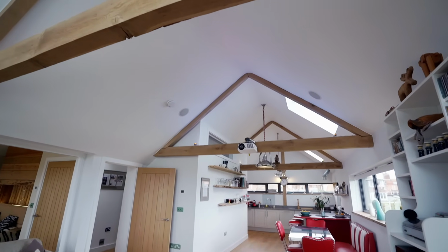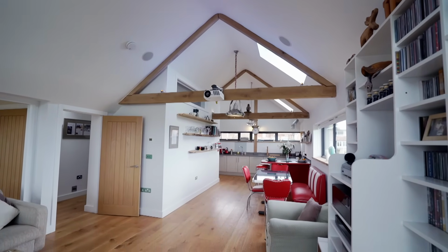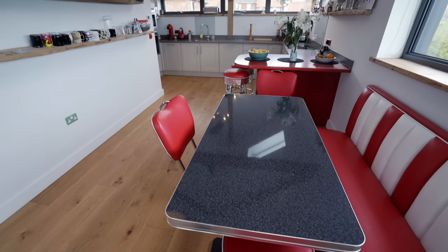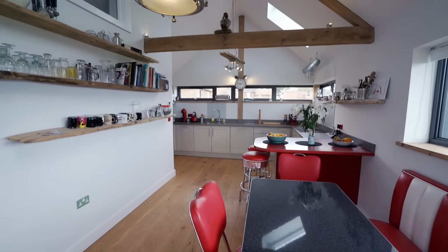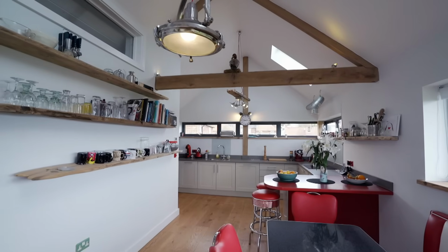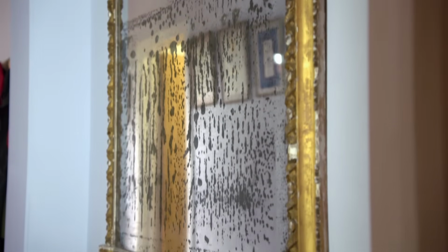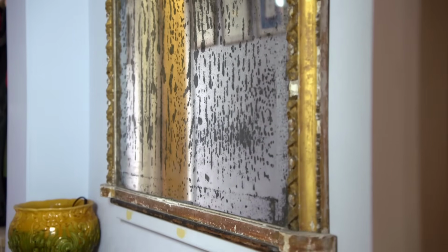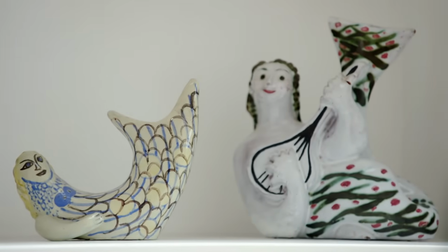The layout of Luke's home may be contemporary, but he's no slave to minimalism. From the retro table and chairs reclaimed from a 1950s American diner, to the vintage studio light, his home is an eclectic mix of unusual, carefully chosen items, each one with a story to tell. But this modern layout has forced Luke to become a more selective collector.